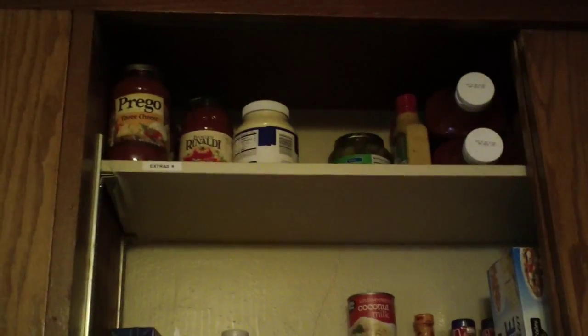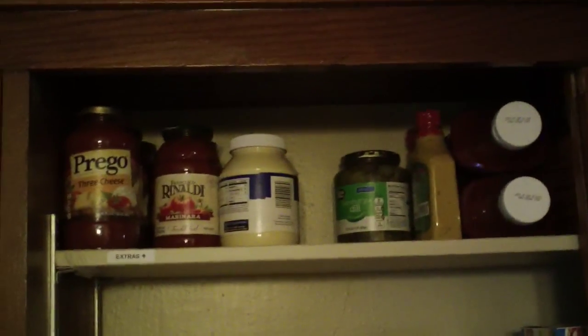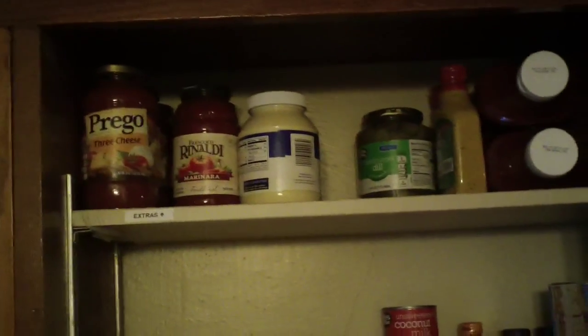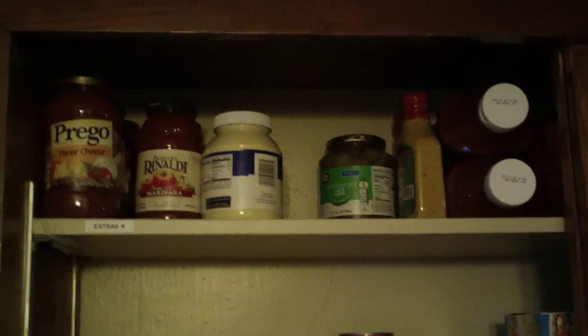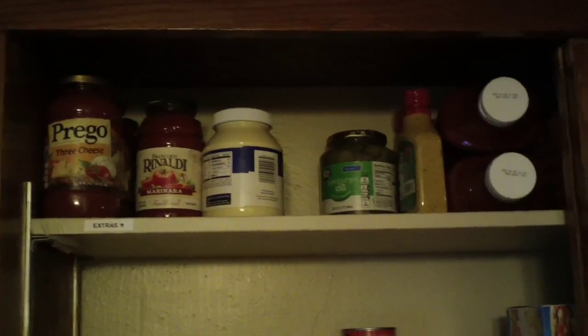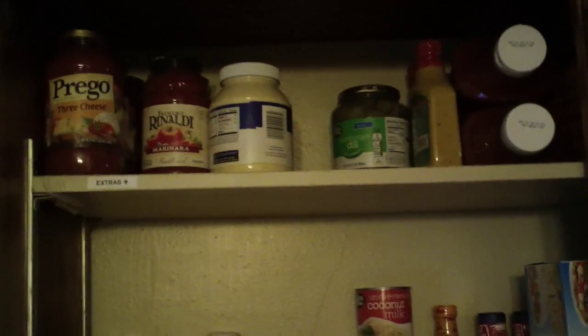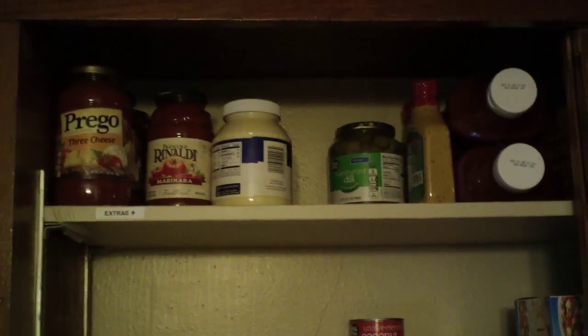All of the extra items and things that we use quite often, I usually buy a lot of, and that is what is on this top shelf up here. Going from left to right, we have our pasta sauce and marinara, mayonnaise, and pickles. There's jalapeno mustard up there, and there's also ketchup. My husband loves ketchup. And we make ranch also, because I am a huge lover of ranch. So we usually have mayonnaise and ketchup, but those are where all of our extra things go.